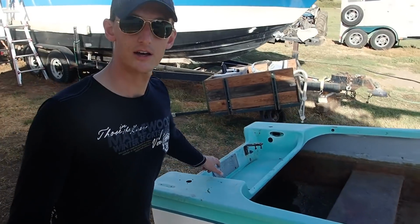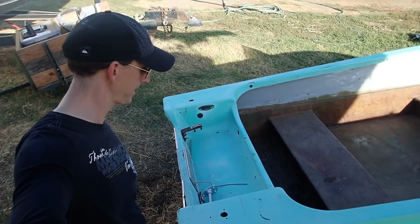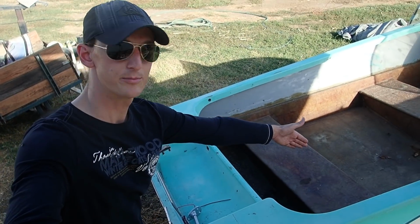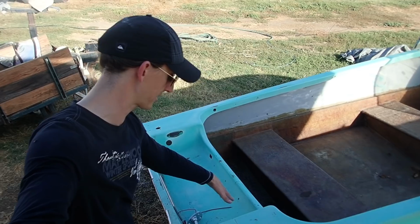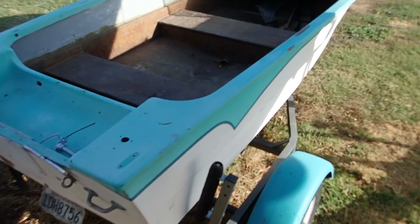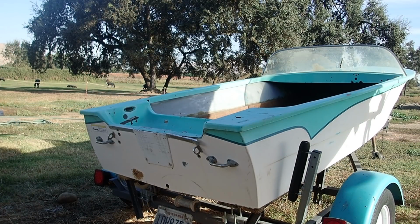I also liked the splashback. One of the reasons I wanted a splashback is if you actually get a little bit of water in over the transom, rather than it going directly into the boat, there's a chance that it just hits your splashback and drains back out. So if you're in choppier weather on a smaller boat, you're not going to be sunk so quickly.